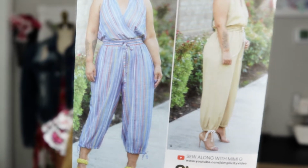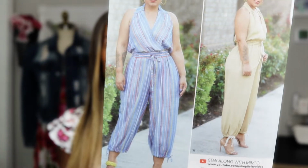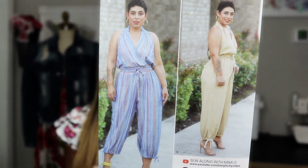So I like this. I'm not a jumpsuit person, but I want to try it because I think they're so easy. They're just really comfortable, and if you're going somewhere and it's really windy, the jumpsuit is a really nice alternative to a maxi dress. I thought this was really nice and I would like to try it, so I grabbed it, and hopefully I can make it a reality this summer or spring, whichever comes first.